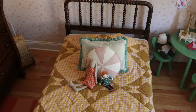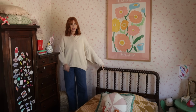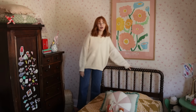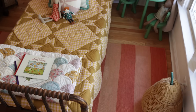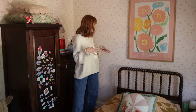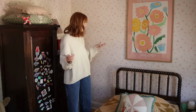We have a vintage Jenny Lind spindle bed here that I checked on Facebook Marketplace for, I think, 6 months before I found the one that I wanted. And when I found it, I got it for $100. It was a steal. It was super close. And I did not refinish it. I thought about refinishing it because it has some nicks and stuff here, but I really just wanted to keep it the way it was. I loved the rustic look to it. So yeah, that's her bed.